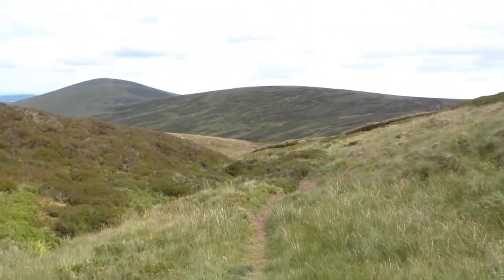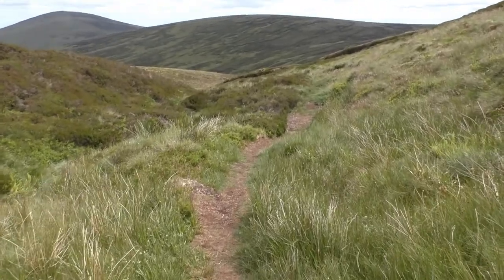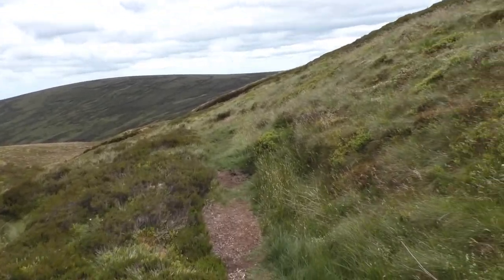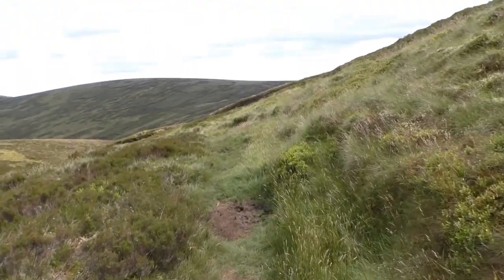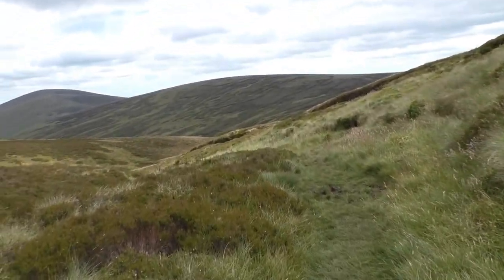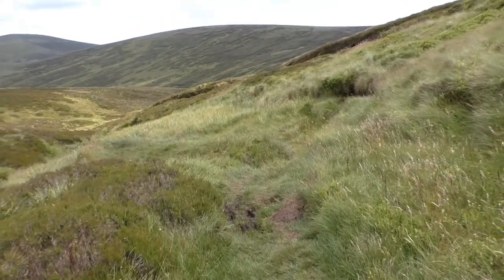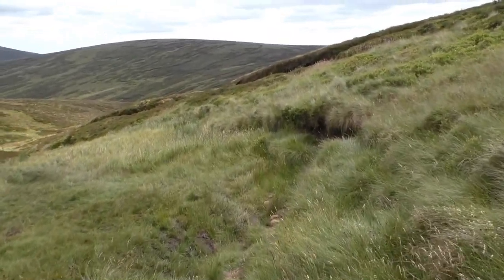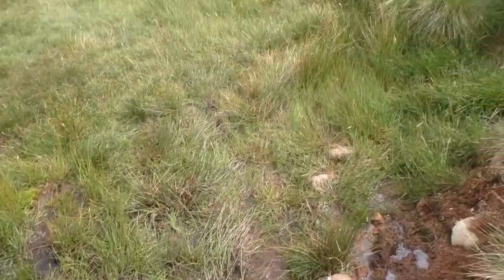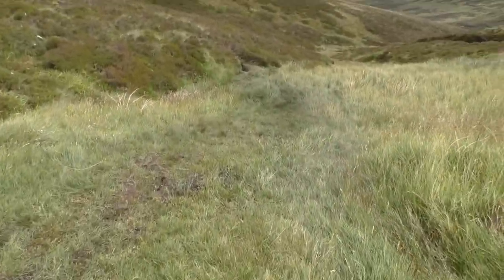Now, like I say, finally descending the valley. I don't know what to expect at this bit, because the time I went up to the Cheviot, I was going to come down this way, but some guy said it was all swampy and boggy, but it's a lot drier today. Just to prove me wrong, the boggy bit shows up. Anyway, better put the camera down before I fall down.